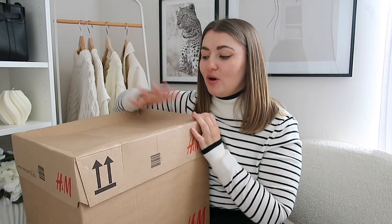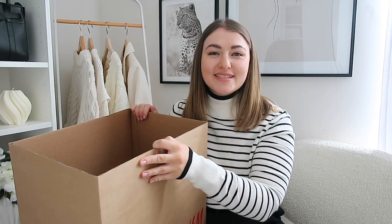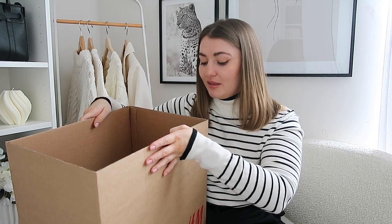Okay, let's open what's inside of the box. Now I think there's only a couple of things in here. I did the order actually just before I went to Paris, if I remember correctly. Yeah, there's only 2 items actually to show you. So when I say that this is an H&M and H&M Home haul, it's just the smallest haul that I think I've ever done. So what am I going to start with?